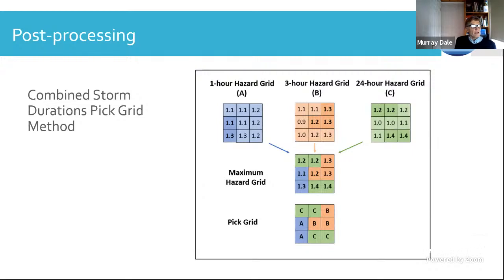So those hazard values are derived from the range from low to a low hazard, which is where caution is urged, right up to danger for all, including emergency services, where hazards are high, either because the velocity or the depth is very high. So there's an approach by which this pick grid works.